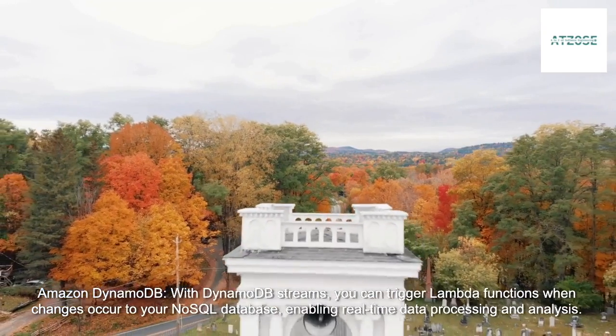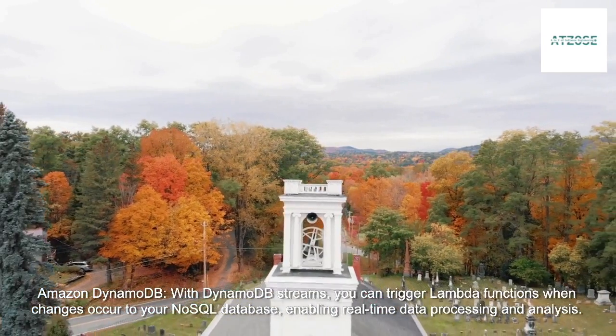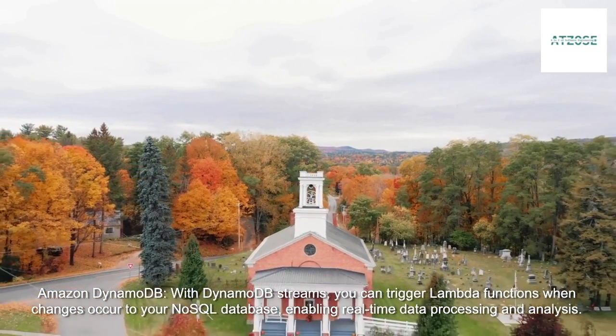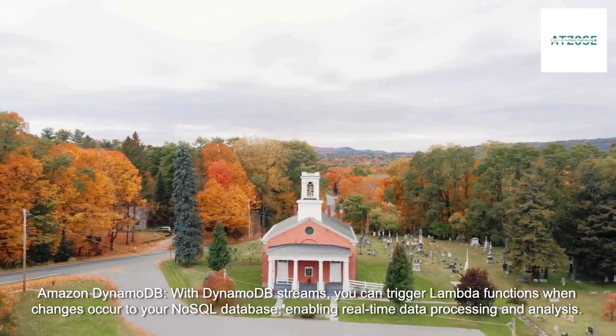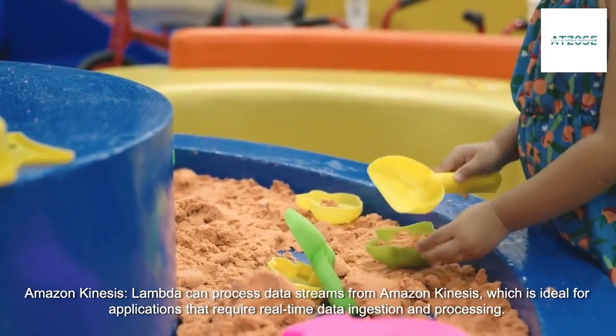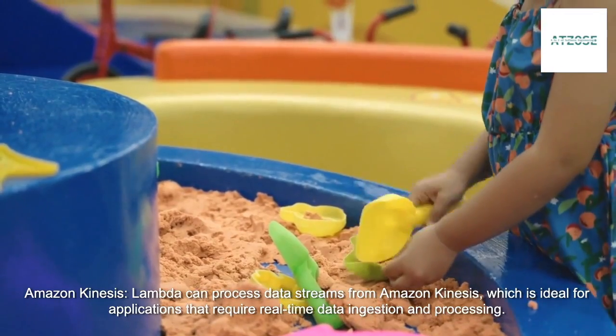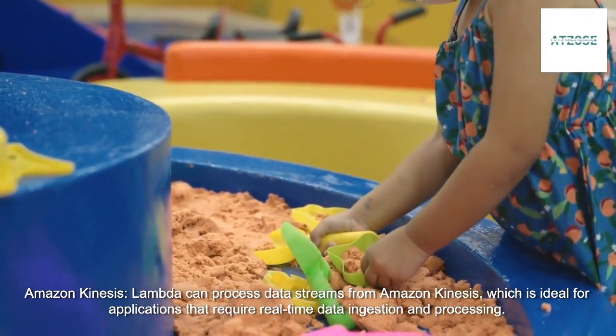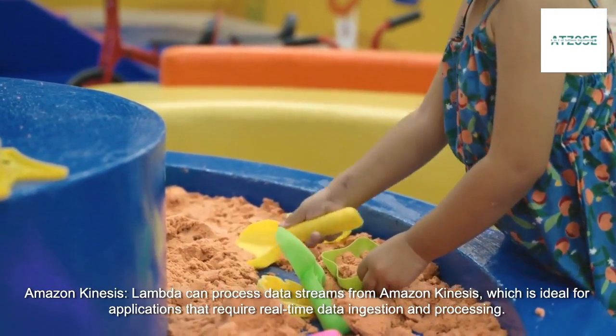Amazon DynamoDB. With DynamoDB streams, you can trigger Lambda functions when changes occur to your NoSQL database, enabling real-time data processing and analysis. Amazon Kinesis. Lambda can process data streams from Amazon Kinesis, which is ideal for applications that require real-time data ingestion and processing.